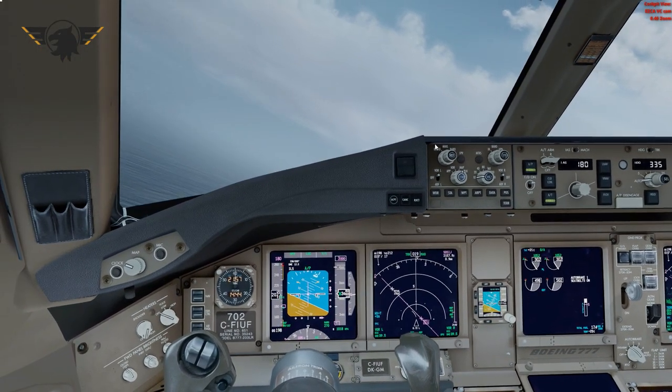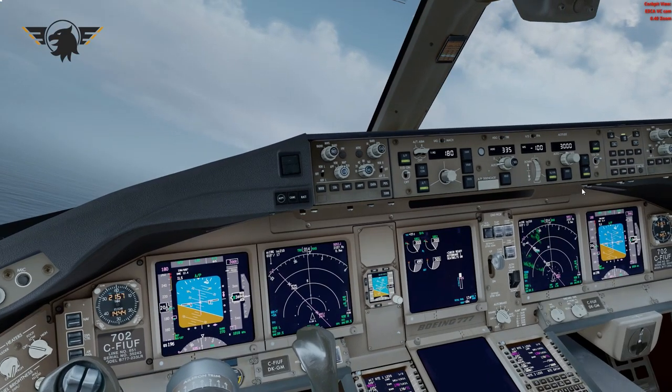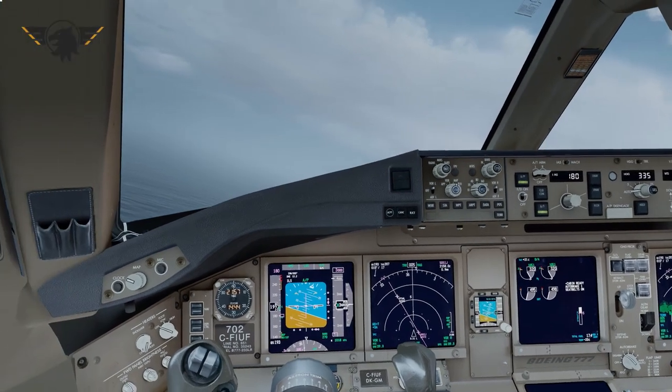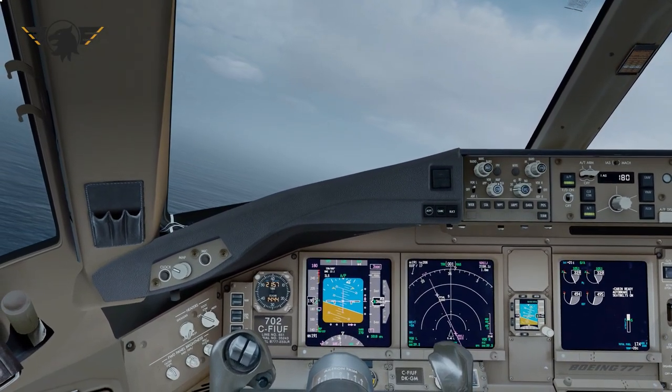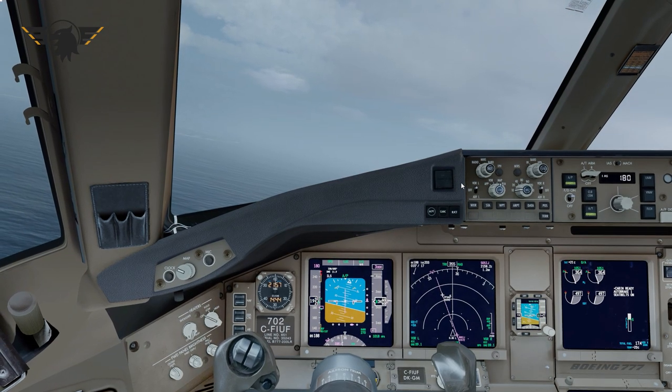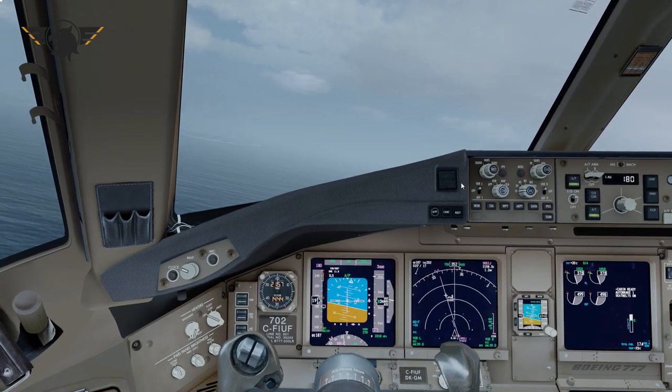Sydney approach VH 227 on the VFR and helicopter. VH 227, good.